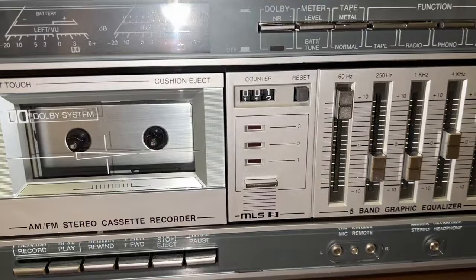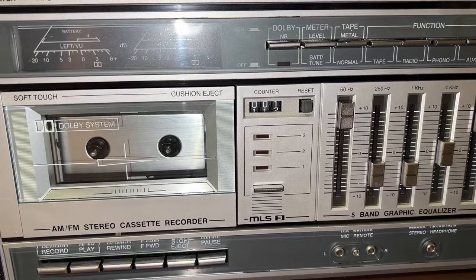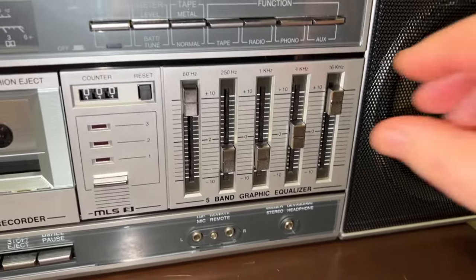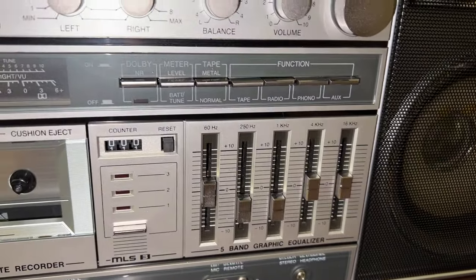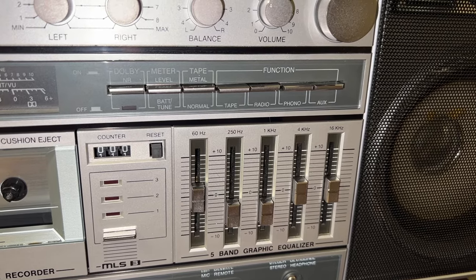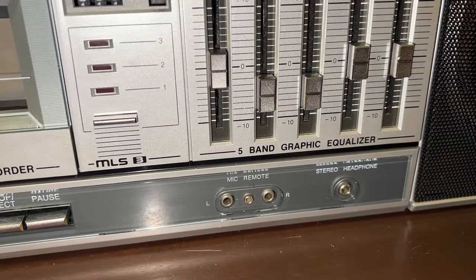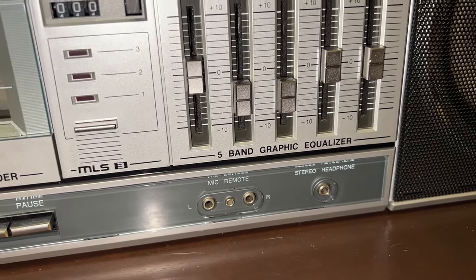So, it has music location system 3, so you can skip forward or back 3 songs, your standard tape counter, and a very large and nice 5-band graphic equalizer. So 60 hertz, 250 hertz, 1 kilohertz, 4 kilohertz, and 16 kilohertz. And you have left and right microphone in with a center remote jack, stereo headphone jack.